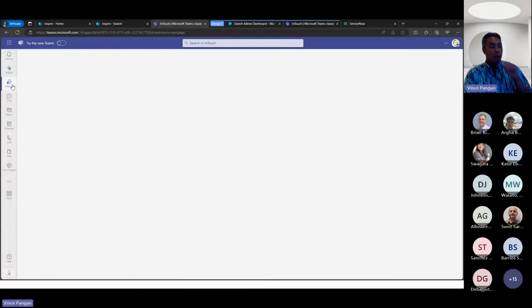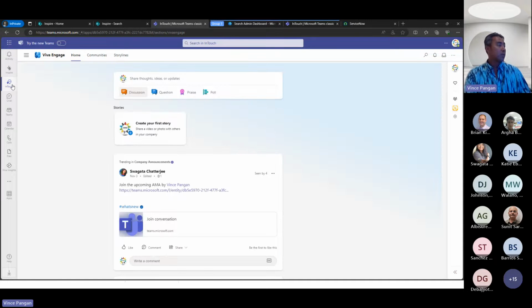It is also accessed through an app in Teams, and much like the Viva Connections app, you can rebrand it and rename it. As you see here, we decided to go with the in theme and call Viva Engage In Touch. And we've got our own little logo here. By default, you would get Viva Engage, with a little outline of the Viva Engage logo like you're seeing here.